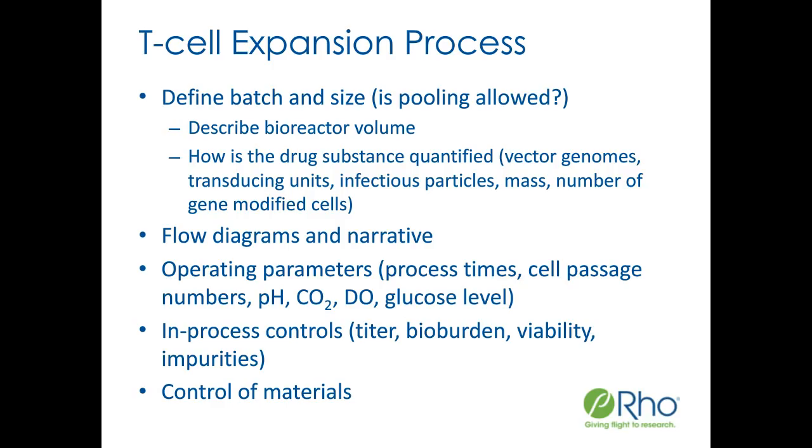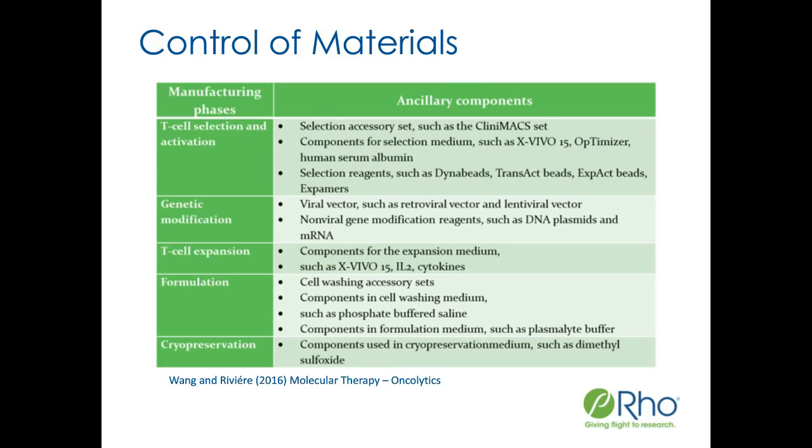and then also what the process is capable of in terms of inputs and outputs, and then obviously control of materials. Your products are going to be touching a lot of materials during the course of their journey from the patient back to that same patient. So you're going to need to include in your submissions a list of all the materials used in the process and a description of their quality and suitability for use in your process. If you don't have C of A's, make sure you try your best to obtain them, because certainly justifying their use in your process is going to be critical to FDA.